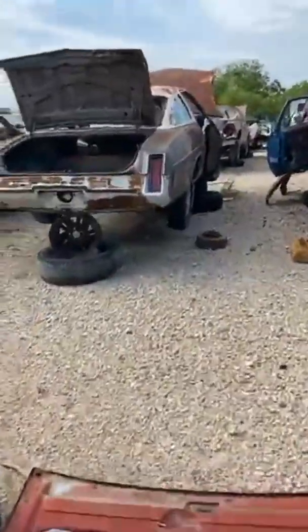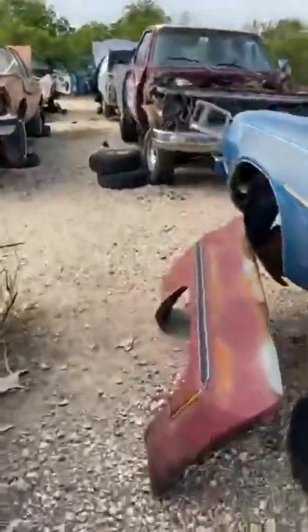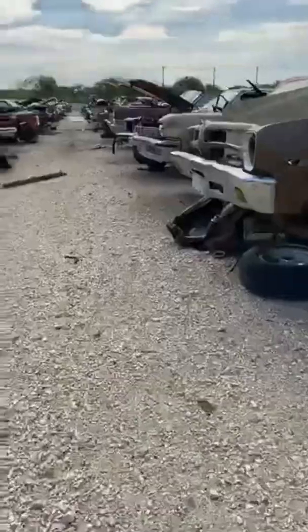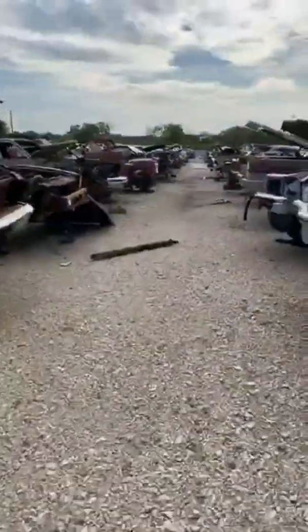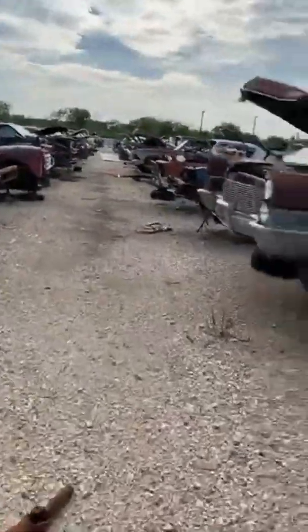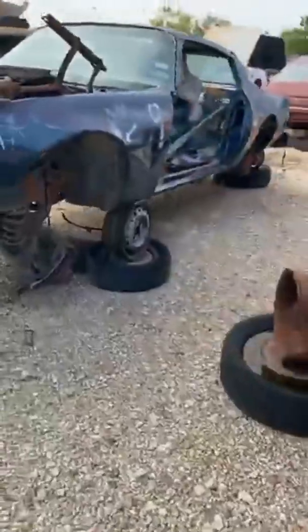There's a 73 fastback. So I want to check that 68, because there's a 68 two-door that I got parts off last time I was up here. I kind of wanted to get the motor out of it, but I'm not going to worry with it today. I just want to see what's all still there. Well, there's still Cadillacs this way. Maybe I've got a chance.